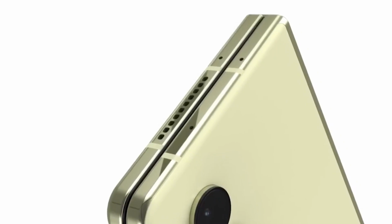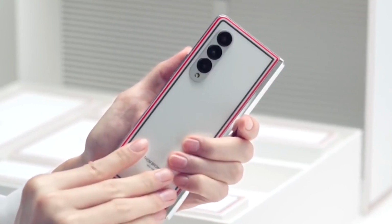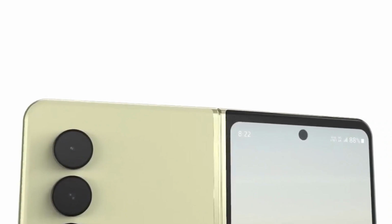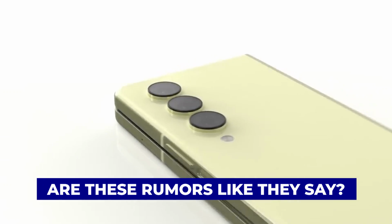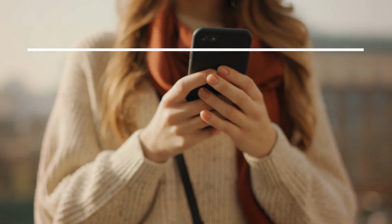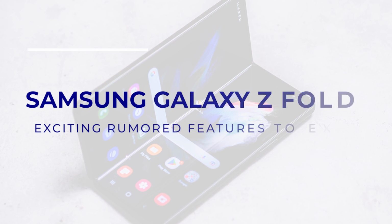The Samsung Galaxy Z Fold 4 2022 is unlike anything seen before. Rumors abounding about the Z Fold 4 say it has sharper cameras, a new multitasking gesture, and a more streamlined design, among other top-tier new specs. Are these rumors true? Watch today's video as we unpack the Samsung Galaxy Z Fold 4's exciting rumored features to expect.